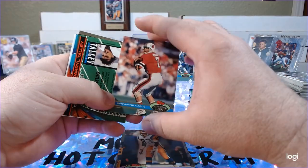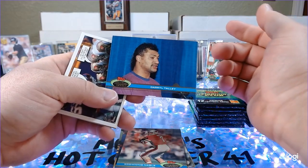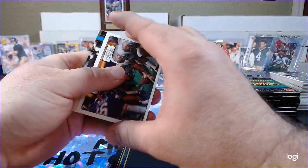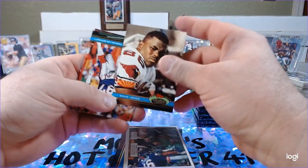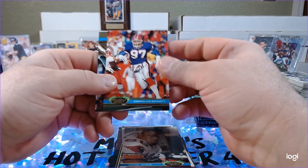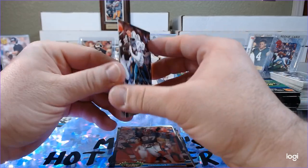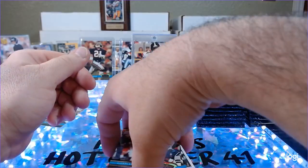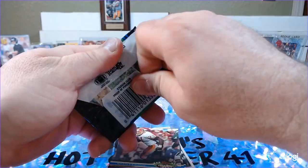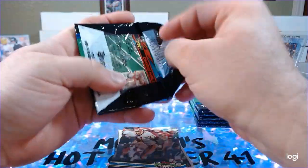Browning Nagle. Terrell Talley. That's a weird card. I like the action pictures. I don't mind this where they're sitting on the bench or something, but I don't need to see a picture of you in an interview. Cornelius Bennett, David Griggs, and Charles Mann. Charles Mann and Dexter Manley made up a fierce duo back in the day for the Washington football team there.